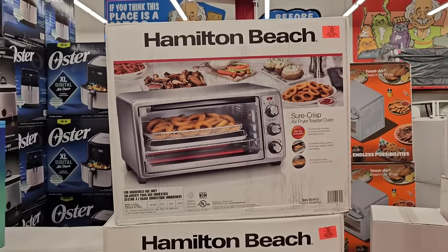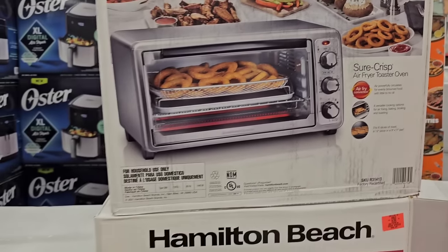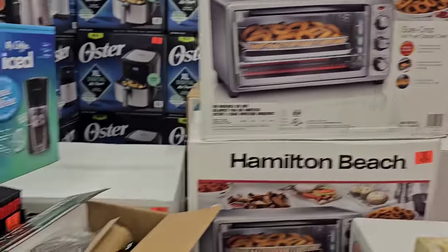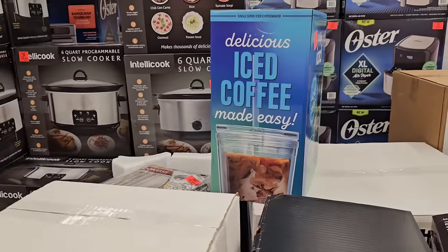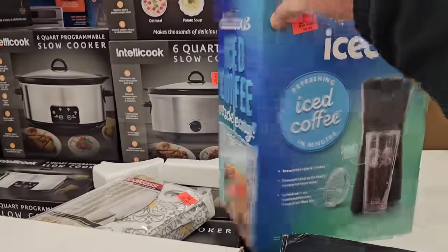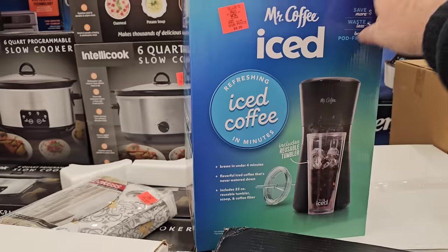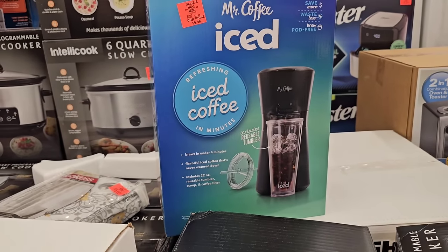Air fryer toaster oven here. Let's see, that is 60... Can't really see it there. $69.99 for that one. Then they have an iced coffee maker. That's interesting. I don't know. Can you just make coffee and then let it cool down and then pour it over ice? I mean, that's what I would do. Of course, this is only $9.99, so that's probably not too bad of a deal.